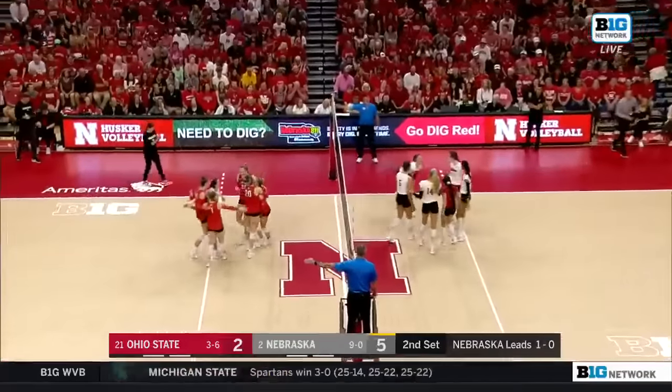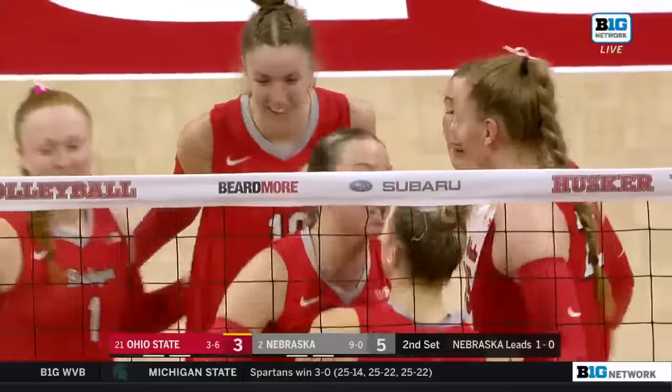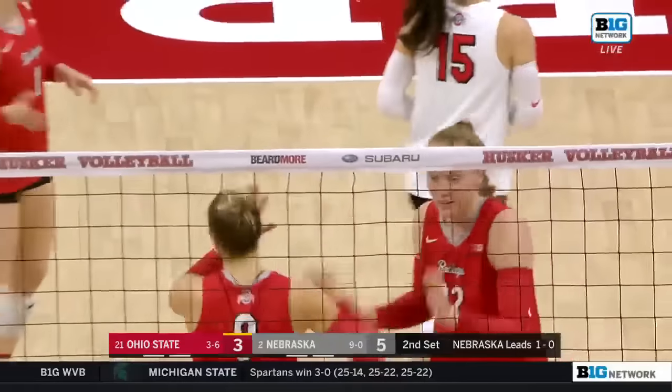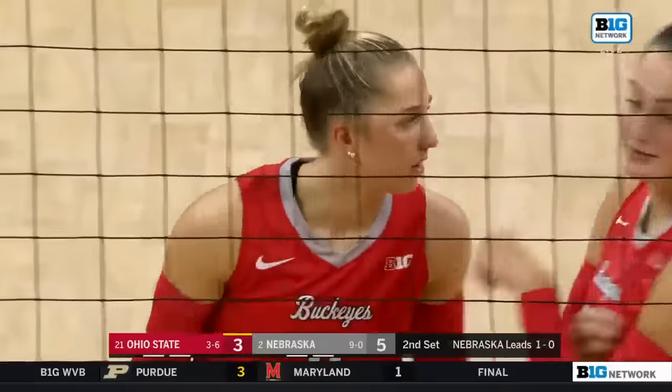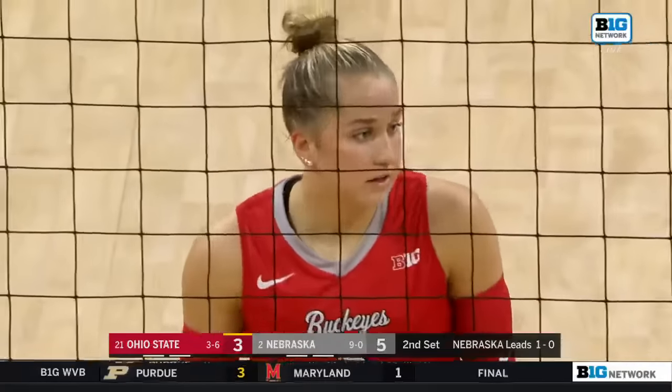Good block. Tooman at the net. All right, Mia Tooman, yeah. Freshman setter up front. That's exactly what you want. If you're down, you got to find some momentum that can completely change the game. Getting a block from your setter will do that.